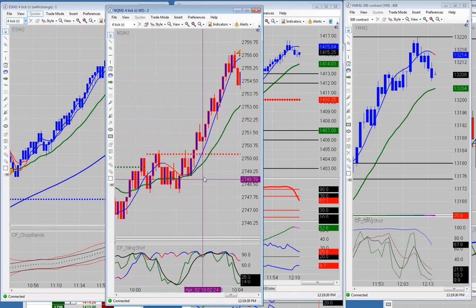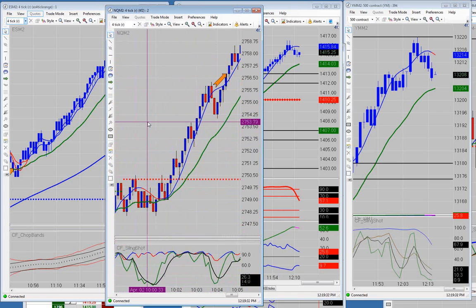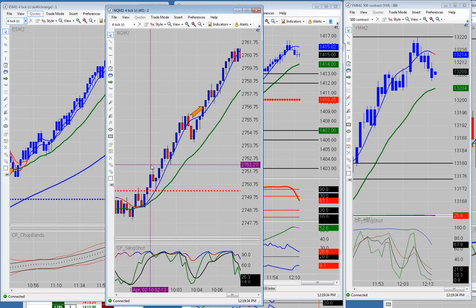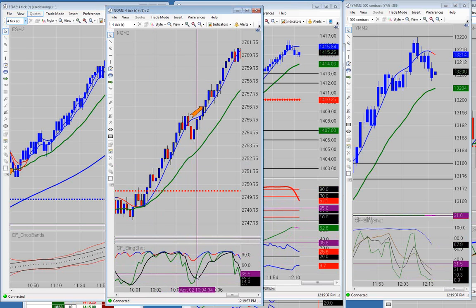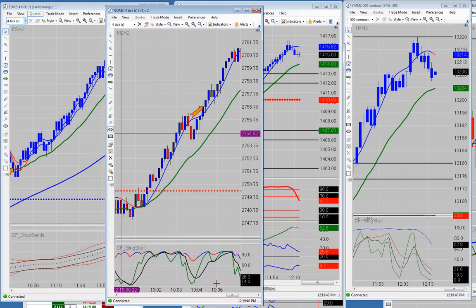What I was looking for here on the NQ, the ones that I did manage to point out, we were looking for divergence right here. Then we got our cross up right there. I'll point that out to you. This is the new CF slingshot. We got the cross up, the close above the MA1.